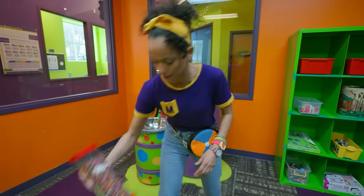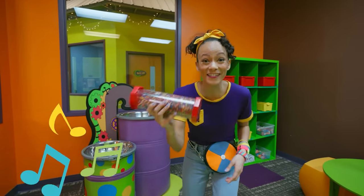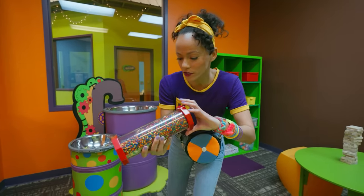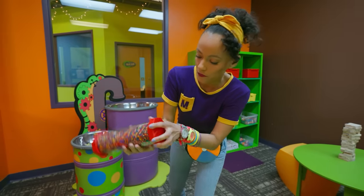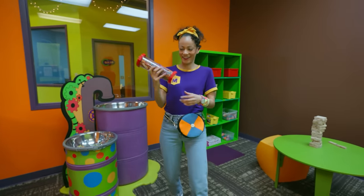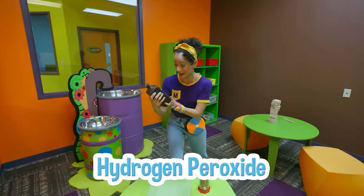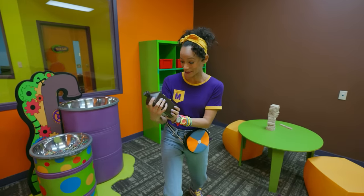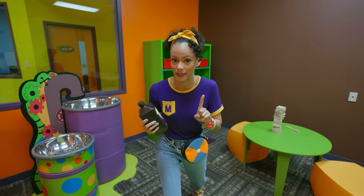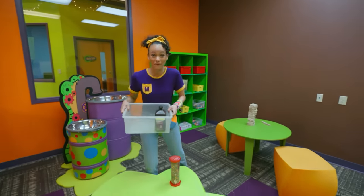Oh, what's this? Oh, it's kind of like a musical instrument. See all these different colors? Oh, look, there's little items in here that you can find. Oh, looks like a balloon and a little fuzzy ball. Ooh, this is fun. Cool. Hydrogen peroxide. We found our first item for our science experiment. Hydrogen peroxide can help heal a cut, but you do not want to get this in your eyes. So we need to find safety goggles. Okay, good job. We have our first item.